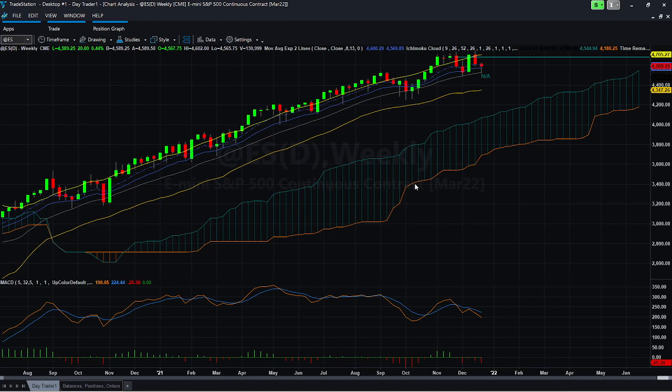Once it gets above that 8, we know we're going to push up to that 705. We'll challenge that again. But again, we've got to turn this baby. I mean, it's going to take some energy to get that baby to turn. And then that's just a higher low, and away we go.